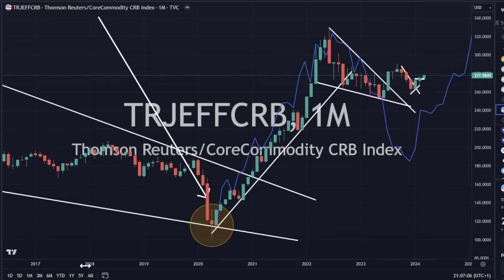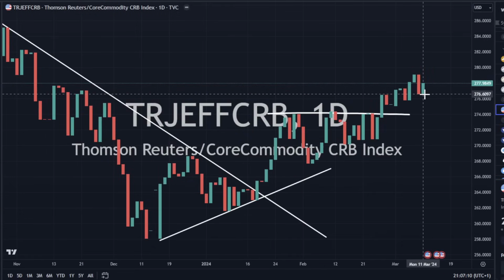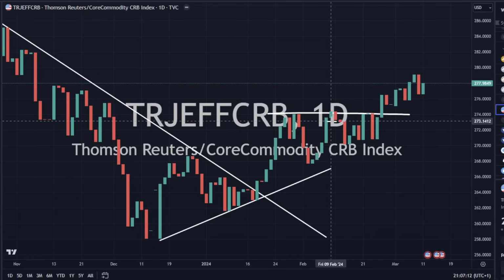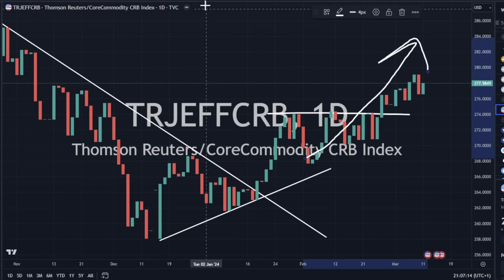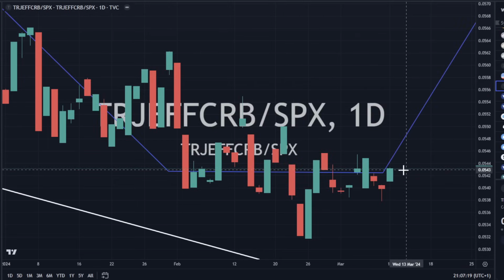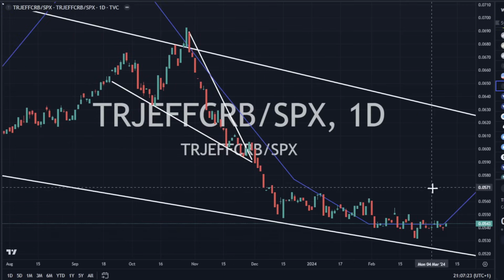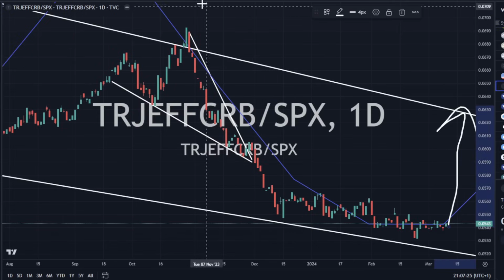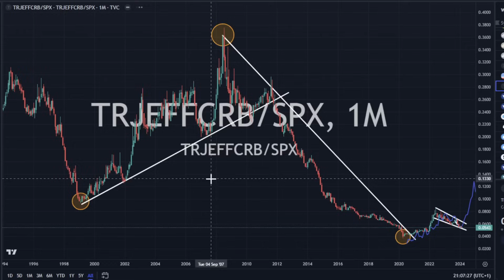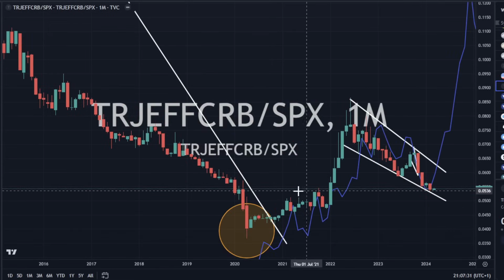CRB index working its way up a little bit. I think crude oil was basically flat today, but it looks like some of the other commodities are carrying it forward. This looks good to continue higher. It looks really strong. And then the CRB index to S&P 500, this looks like it's putting in a lot of green candlesticks where potentially we could get a move to the upside where commodities start to outperform the overall stock market index. So I think we're getting close.